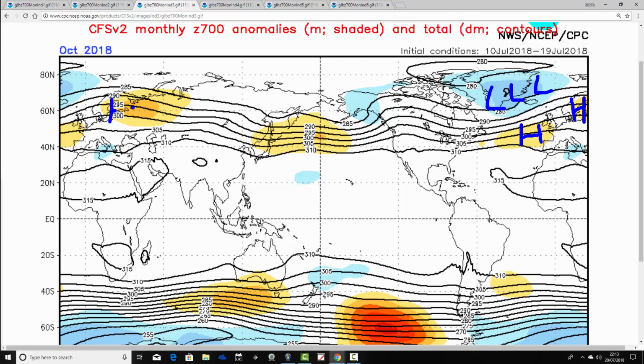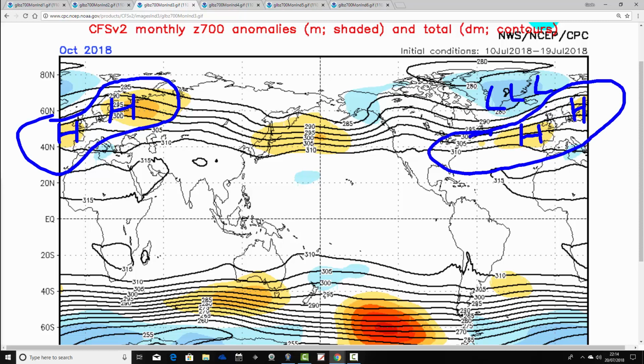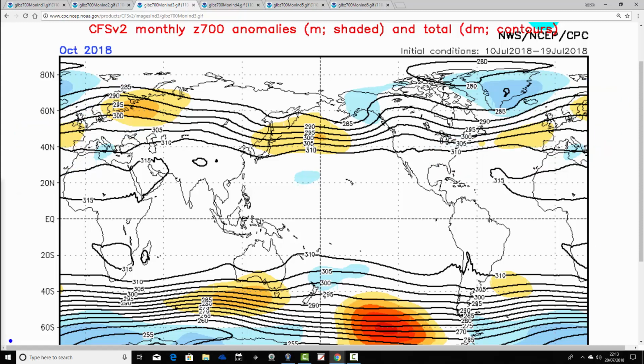If we come over to this side of the chart, we see we've got above average heights there and there, so that could be forming one large sort of ridge type feature. And again, through here, we could be forming one large area of high pressure, perhaps. So, after what could be a little bit more changeable in September, October might go back to high pressure and a fair amount of dry weather with the jet stream going up to the north.